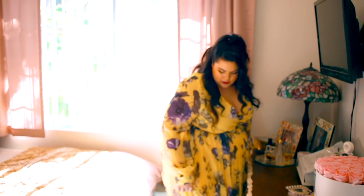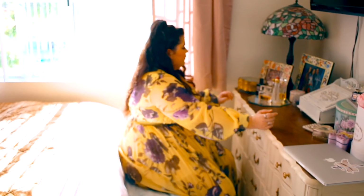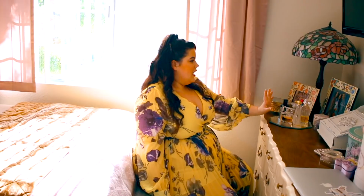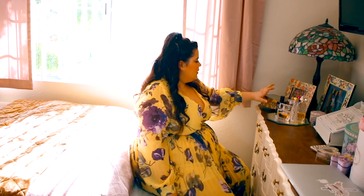Oh, this is a bench. This holds my shoes. And I sit here and I do Zoom calls when I need to be by myself. Is that really what you do? Yes. So this is a Tiffany lamp from my aunt. It didn't fit in the new decor of her house, so she gave it to me. And it fits perfectly here because I have this little gold lame thing that's from my mom.